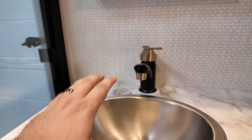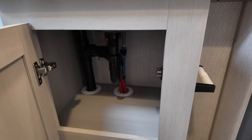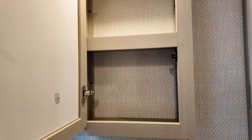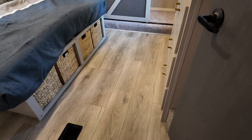Tri-Glide glass series, so you can open this up a little bit wider as well. Stainless steel bowl, again, with the bronze finish, looking as sharp as ever. And then you also get the plumbing right there, too, as well. Little medicine cabinet action. Max air fan. And then into the bedroom, you get a ton of walk-around space.